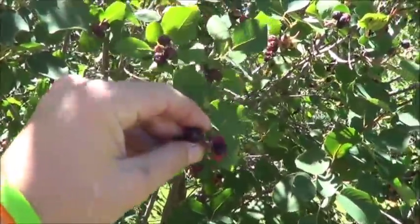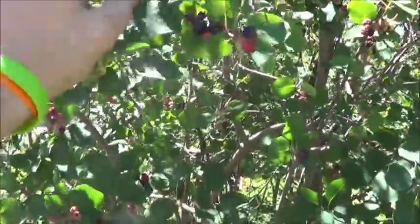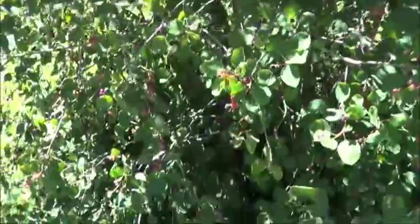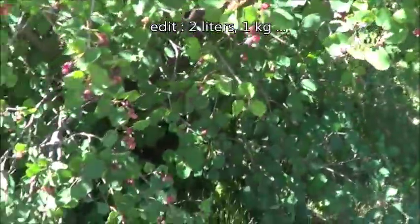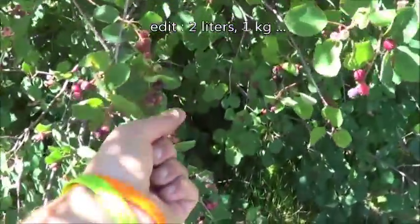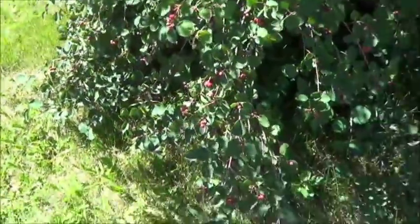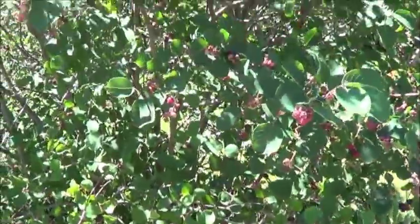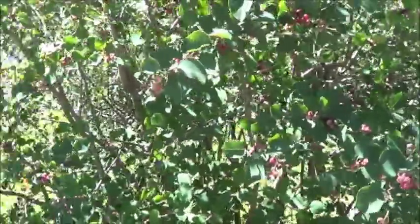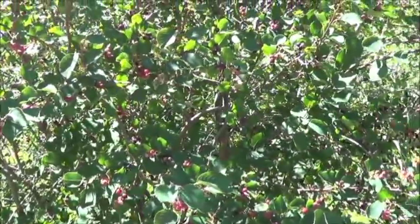Once again, chasing a robin out of the Saskatoon berry bush. We harvested 2 liters, which weighed up as basically 2 kilograms yesterday. And I turned a chunk of those into spicy Saskatoon berry tarts. There's a video of that that's going to go up on the cooking channel there. But already, looking at it, it's not like we missed this many berries.